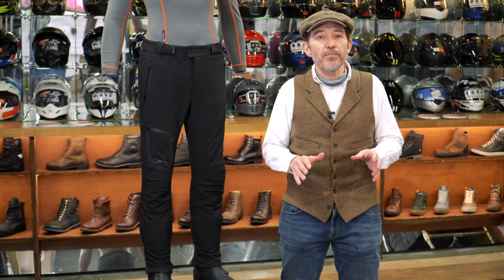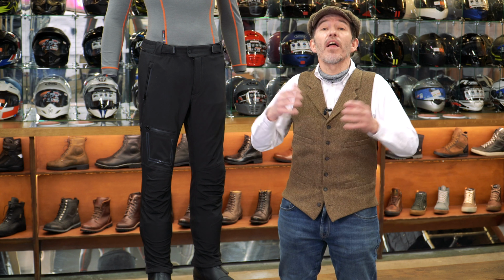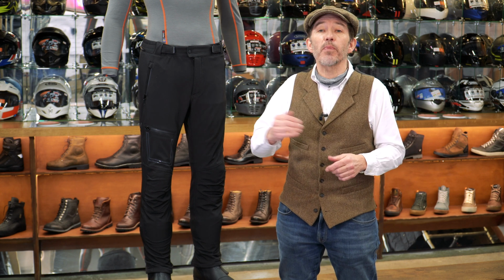In terms of protection, the trouser is CE approved to the A level. That's the lowest of the 3 levels. That is what I would expect. This isn't a super high-tech trouser.